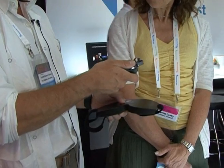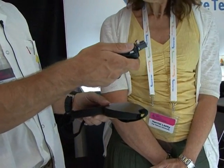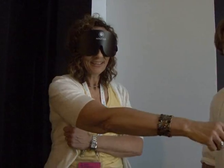This device codes visual information in terms of vibration. The closer you are to an object, the more it vibrates. It's the virtual cane, and it's a device that's being developed here in the lab.